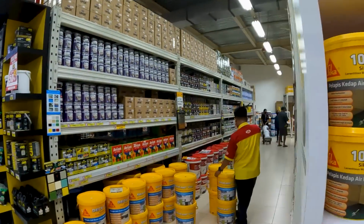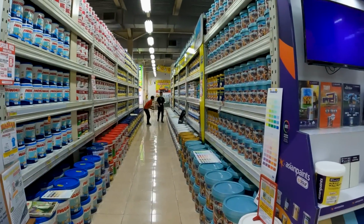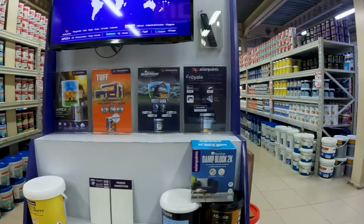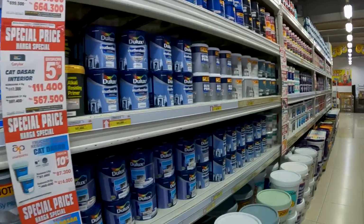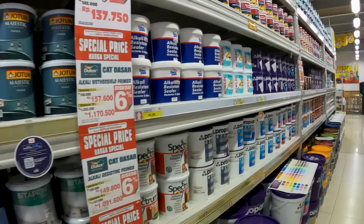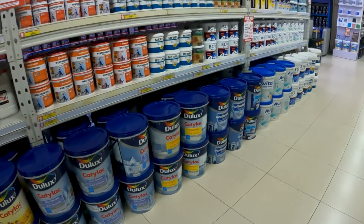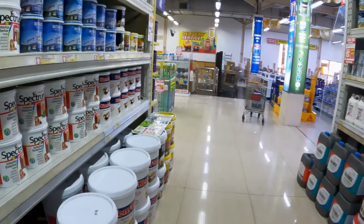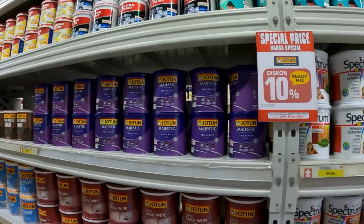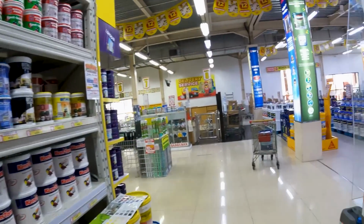So now we're getting into the paint section. That's bloody huge, and I tell you what, it's quite strange because every brand has not only its own aisle, but the brands are all mixed by the representative from each brand. So we're going down here. They do have Dulux. They've got Weather Shield, and they've got some other types of Dulux paint, which I'm very familiar with. One of the other big ones here is called Jotun. That's quite a good brand.